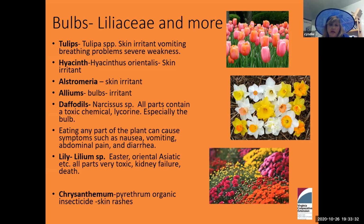Okay, so our bulbs and our Liliaceae family, some more of our common ones that are very common around here that we like to plant: tulips, hyacinths, alstroemeria, and daffodils are all in this family. Some people are very sensitive to tulip bulbs when handling them, which can cause skin irritation, vomiting, and breathing problems. Hyacinths too, people will have skin irritants after handling or planting the bulbs, so I would advise you to use gloves. Same with alstroemeria, also called Inca lily, and some of our big ornamental allium bulbs. So not necessarily ingesting, but more of a skin irritant.